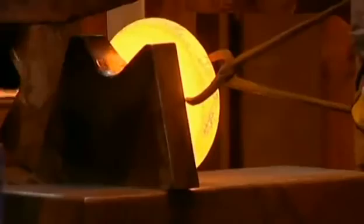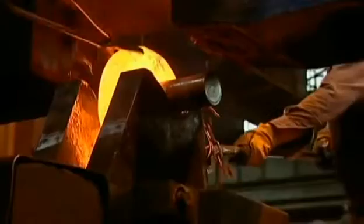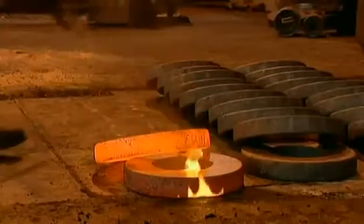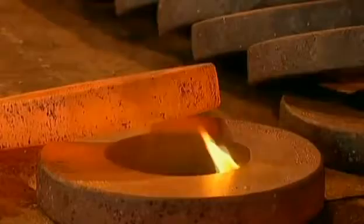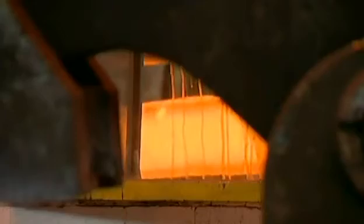This is an iron tire for a tank. But this is exactly the way that the axles or the crankshaft for a traction engine would have been forged. Years ago, when Fred's engine was built, there were over 5,000 forges like this all over Britain. Now there are no more than 100.